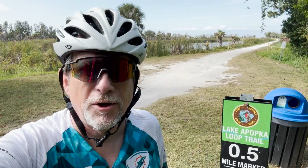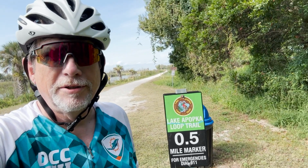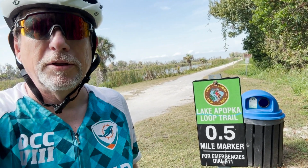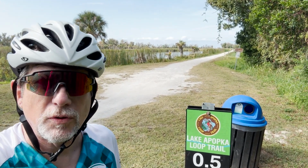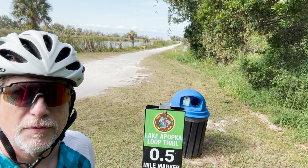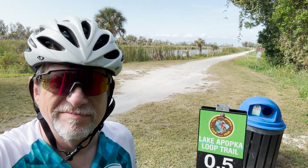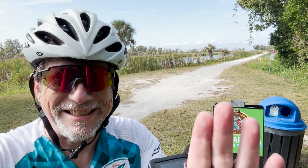See ya. All right, the paved part stopped at mile marker 0.05. So here we are on the Lake Apopka loop trail, although we won't be doing a loop. All right, so this is what the road looks like for the rest of the ride. So probably 15 round trip. Keep you posted. See ya.